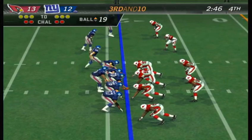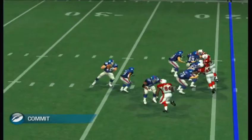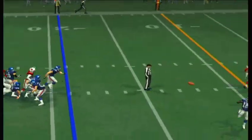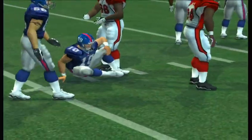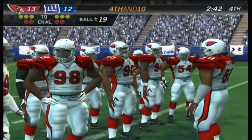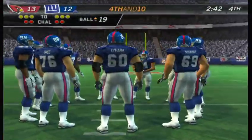Bradshaw, the lone back. Manning sends a man in motion. Throwing. And he can't find a way to keep possession. The offensive coordinator called a good play, and the quarterback threw him a catchable ball. He just couldn't get his hands in the proper position to make the catch.